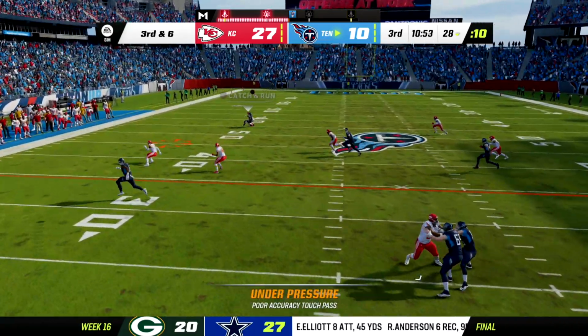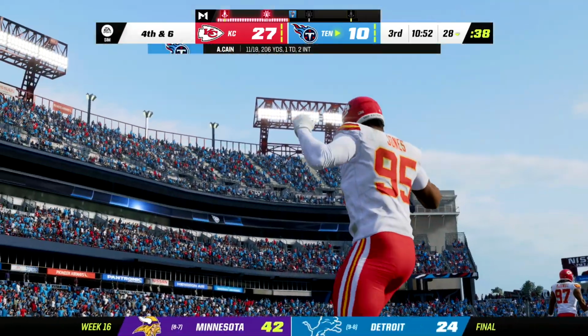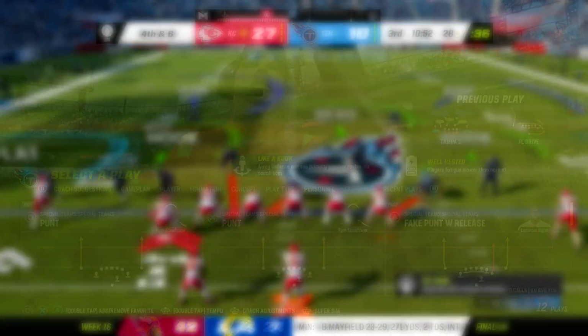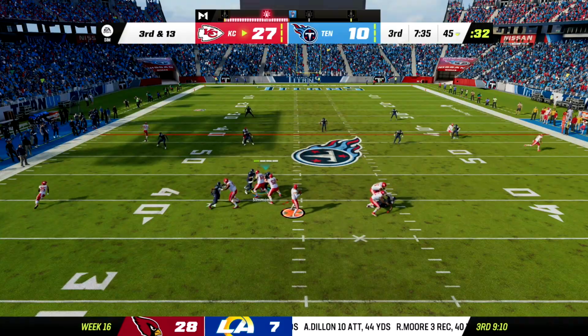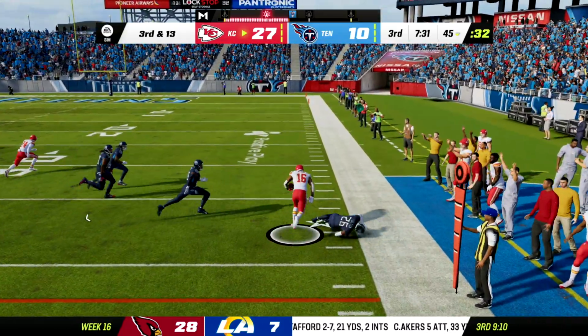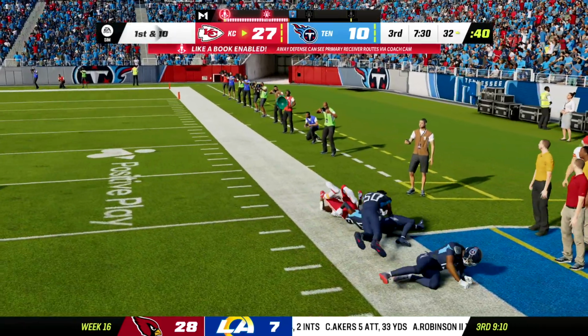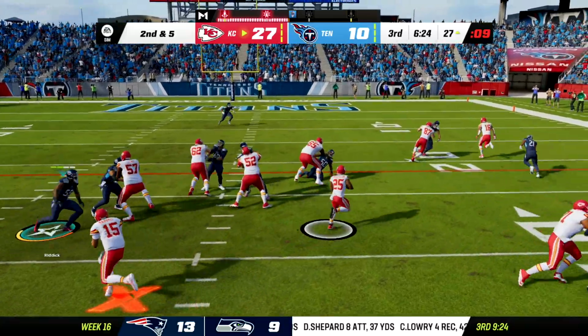On 3rd down, Adam Kane in the face of pressure throws it poorly in the direction of Devian Bynes. Here's Kansas City facing a 3rd and 13. You'd think maybe we can make a play here. Mahomes settles underneath, and we have no chance to make the play. Fulton gets ran over, and it's a big catch and run. Chiefs on the move inside of our 30.